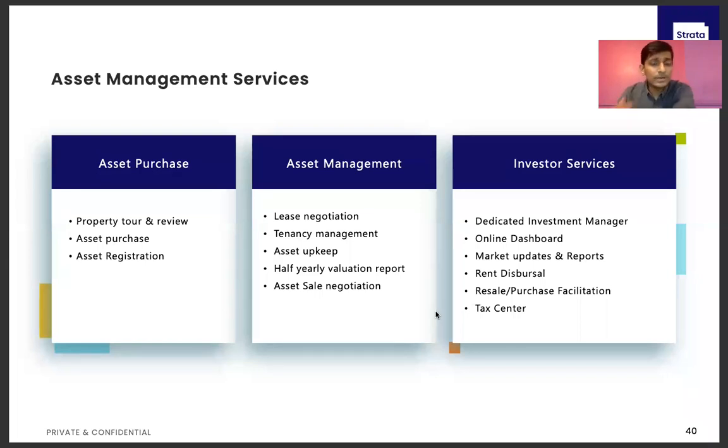We handle the entire lease negotiation, asset identification and tenant management, which we've been doing very proactively. We've also done a valuation report, only for one asset right now, which we emailed to our investors. For all the other assets, we do it in 2 cycles, in April and October. In October we'll do it for all our assets and let investors know the value of their investments. Apart from that, there's an entire dashboard where you can track all your investments.